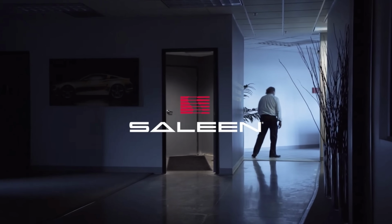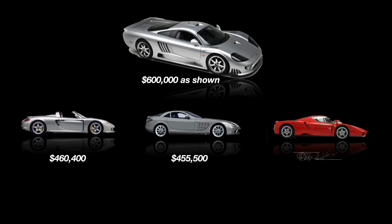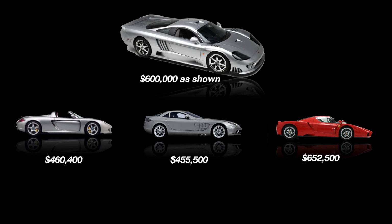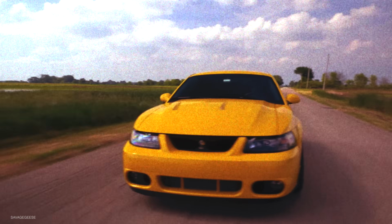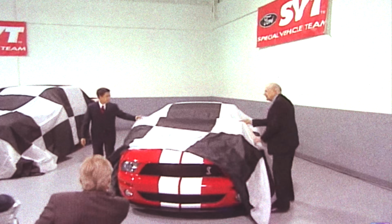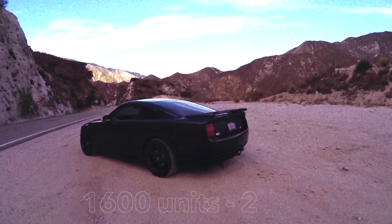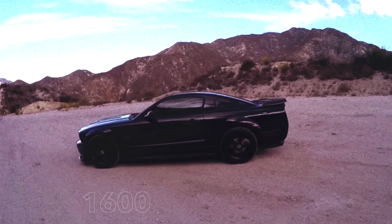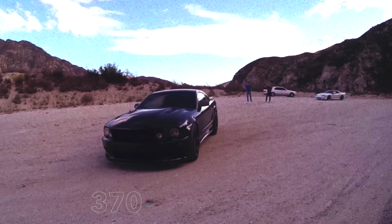Well, the problem wasn't the S7, it was Saleen Automotive itself. Saleen planned to sell 50 S7s in 2004, but could only manage to move 8 of them due to the price. The S7 twin turbo was more expensive than the Carrera GT, the SLR McLaren, and equal to the Enzo, but without the prestige of those brands. Saleen's real moneymaker was the Mustangs, and the competition from Ford SVT with the new GT500 and Roush packages would eventually take market share. The Saleen S281 packages fell from 1,600 units being sold in 2006 to only 370 units being sold in 2008 as the recession loomed overhead.